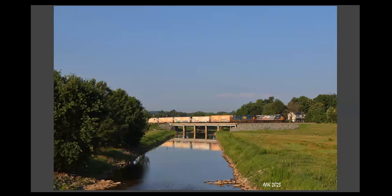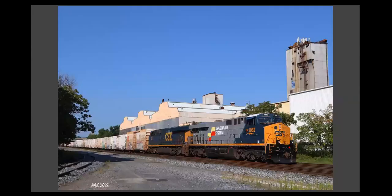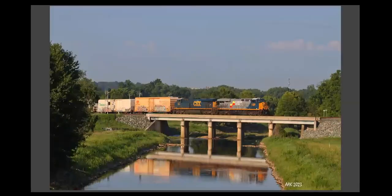This is in Hyattsville, Maryland, crossing the north branch of the Potomac River. We were able to get some real nice reflection shots from the bridge right here. I definitely recommend anyone go down there in the early morning and get some nice shots of the eastbounds coming across the bridge. This was not too long ago, back, I think, in August or July of this year. Those banks almost look like a canal. Yeah, sort of. But no, this is the north branch of the Anacostia watershed right here, the Anacostia River.